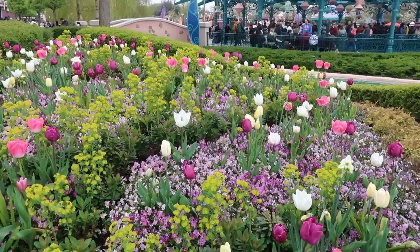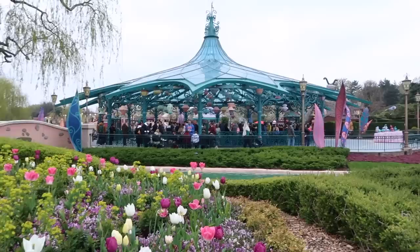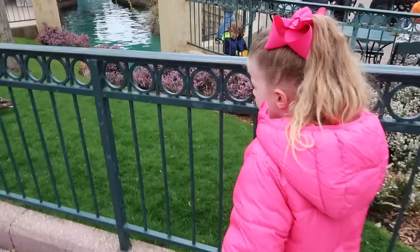I've said it in the other vlogs, but I just love all the flowers, like the pinks, creams, purples, and then with the turquoises and mints. Oh, it's so my aesthetic and I'm just loving it. What have you found, Pearl? Baby chickies!